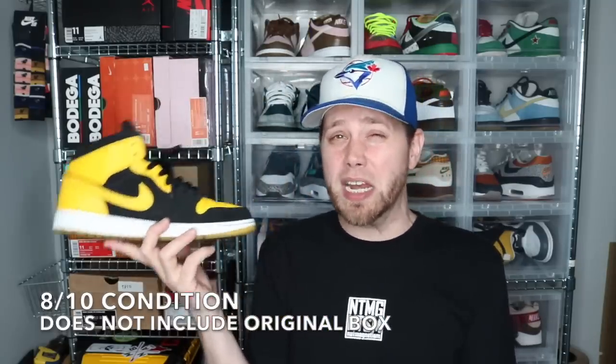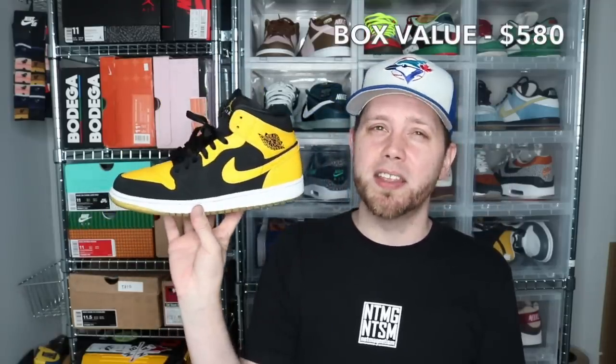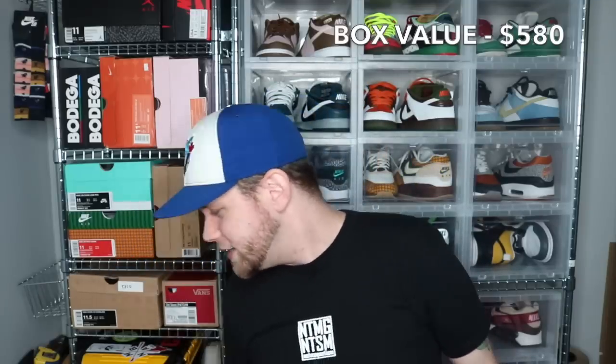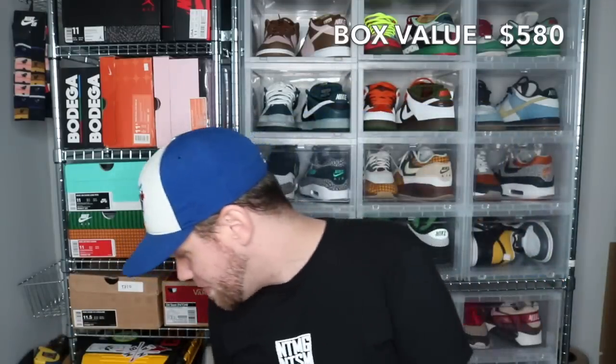Mids are just not as great in quality as the highs, but still a really cool shoe. I'm a big fan of this colorway though. This yellow and black just pops, and I'm not a Steelers fan either, so. 10.5, New Love mids, no box, decent shape, just need to be cleaned up. Cool, so there's 5 loose shoes and looks like 5 boxes.